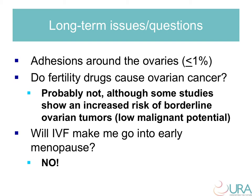One question patients have is whether the use of fertility drugs increases the risk of ovarian cancer. Previous studies found an increased risk of ovarian cancer in association with these medications. However, these studies were not performed with the proper control group. When the studies were redone correctly, there was no increased risk of ovarian cancer in patients using these drugs. The only cancer risk which has been reported at this point seems to be a slightly increased risk of borderline ovarian tumors, also known as tumors of low malignant potential.